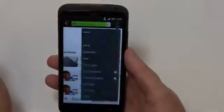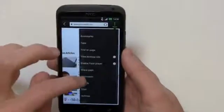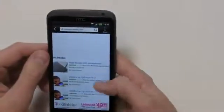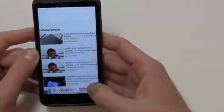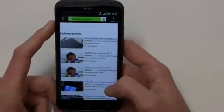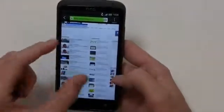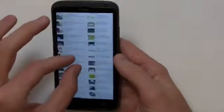And then you've got your menu up here. I can view the desktop site, I can enable the flash player, I can go to downloads and history and print, settings and more. And then I can go over here, scroll back up, and then I can of course go to tabs, wait for it to load, let's see here. Sorry about that. I'll go back to phonedog.com, and then we'll get this to load.